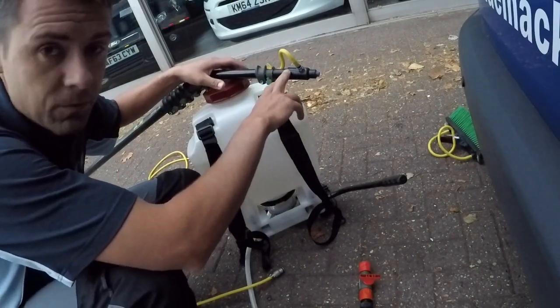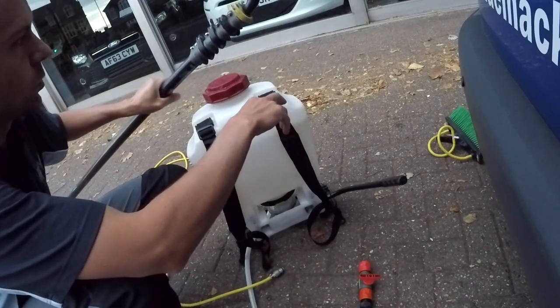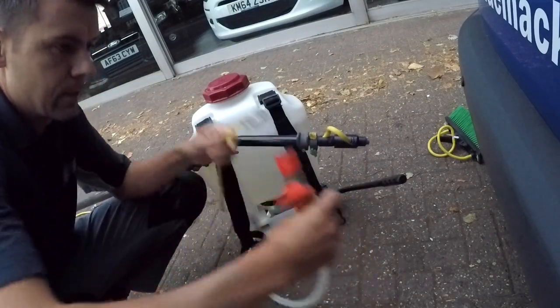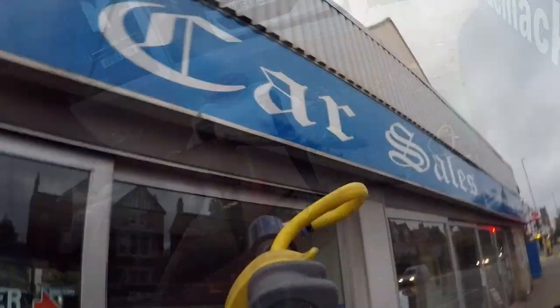It's just a nozzle from DA Components connected up to my water-fed pole, and that just easily connects up to my knapsack sprayer there.